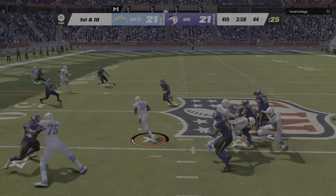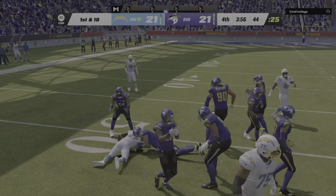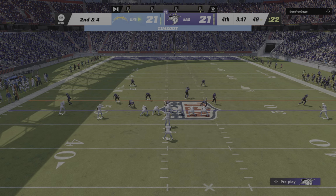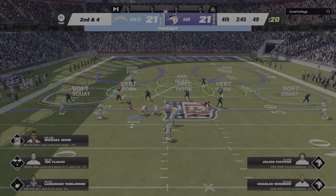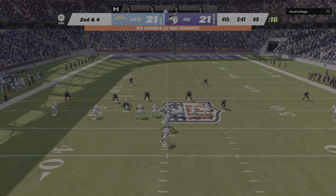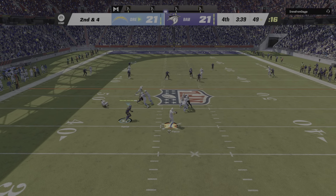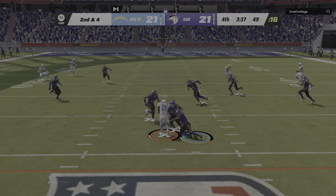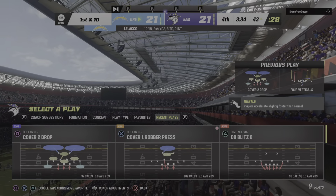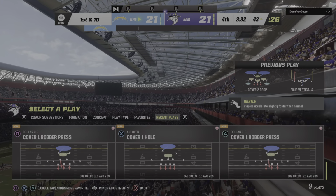Now Tomlinson on first and two. And he'll be taken down just shy of midfield. 6 yards on that last play. Here's second and four. Flacco. That one's complete to Tomlinson. And he'll be brought down on the other side of midfield at the 43.